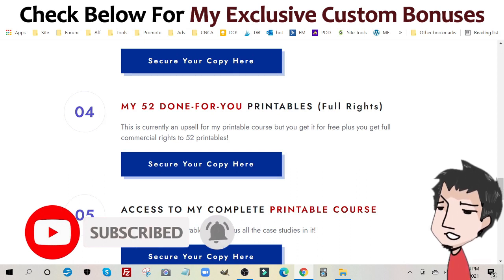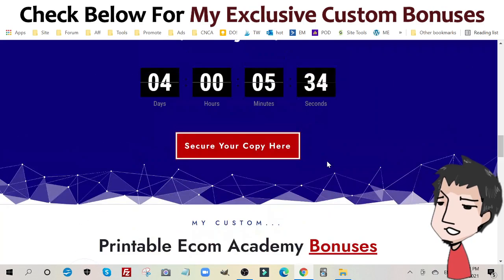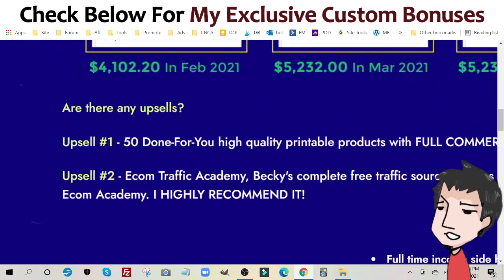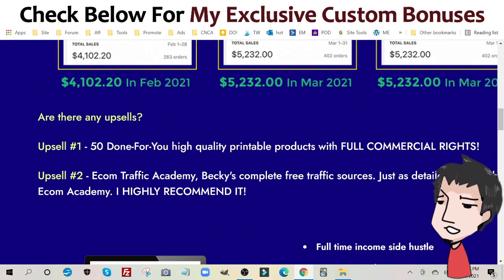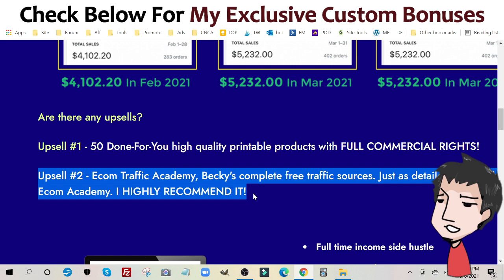Number 4, 52 done for you printables. You get full rights. These are my printables that I'm giving you full access to. I do recommend you get it anyway, because then you have over 100. But you don't really need it because I'm giving you 52. However, I highly recommend upsell number 2.